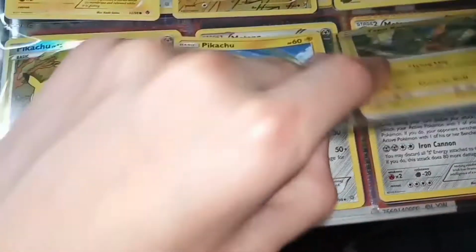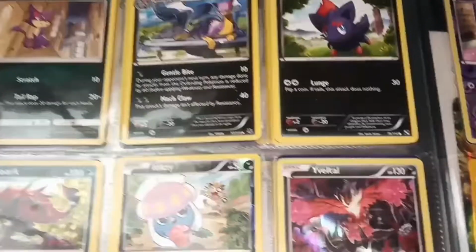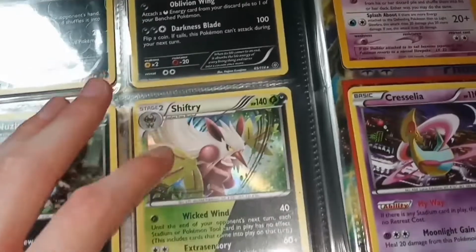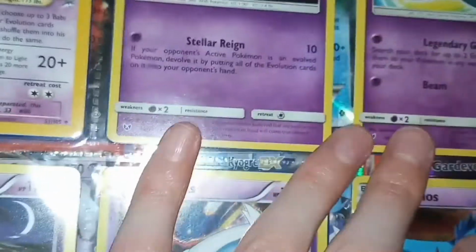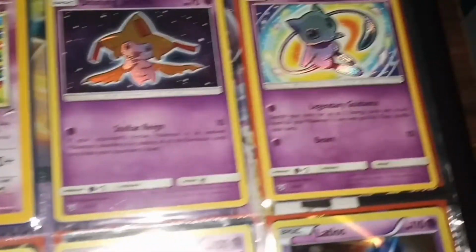So I think the next page, or one of the next pages, has all my rare cards on them. Alright, and this is where I start getting to the rare ones. I remember when I saw these cards that were half and half, I was so excited to get this one. I think it's the only one that I have, but I really like them. I remember when I got these two, the Shining Jirachi and Shiny Mew. I have this one. I think I used to have it in something, and I really should, but they're just in the binder.